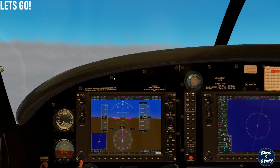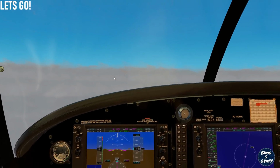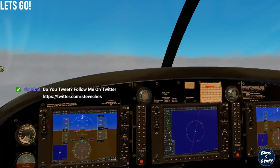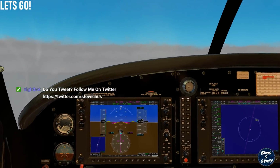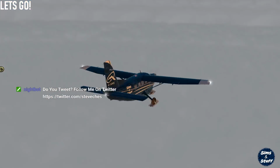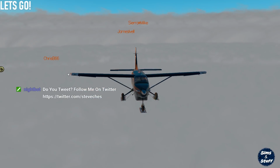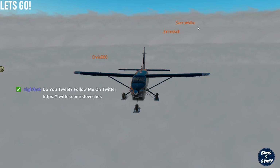I actually might need some glasses because the sun's just come out. So there we go, we bypass one, which gets us a little bit closer to getting the money off of Tux, which is always good. Still above the cloud. So we've got Chris, James, and Sam behind us.